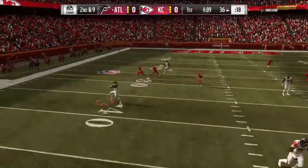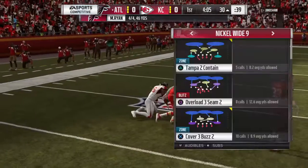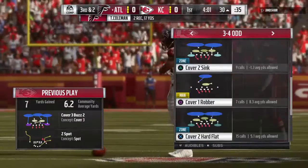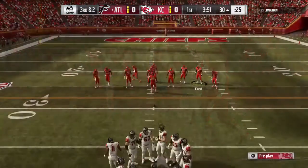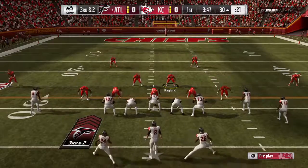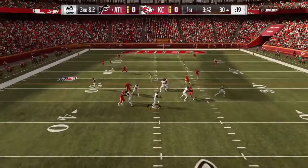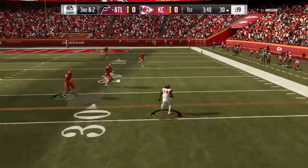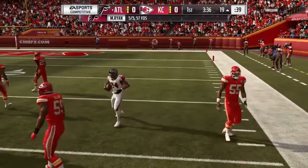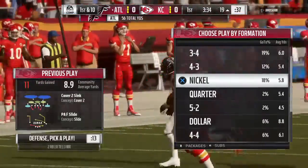Out of the gun, it's Ryan. Going underneath, it's Coleman. Gave a glimpse of his quick feet, and then taken down right at the 30. Call it a pickup of 7, and that'll bring up a 3rd down. To throw again is Ryan. He goes underneath to Freeman. And inside the 20 before he's brought down. A gain of 11 and a first down.